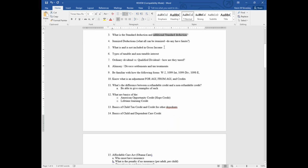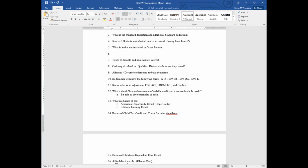So what's considered income and what's not? Make sure you have all of those primary items from the 1040, especially items 1 through 5, and then what goes on all the schedules. So I'm going to put that as number 6 here. Know all 5 schedules, and then especially the ones we use in class. So the ones we use in class are the numbers 1, 3, and 4.